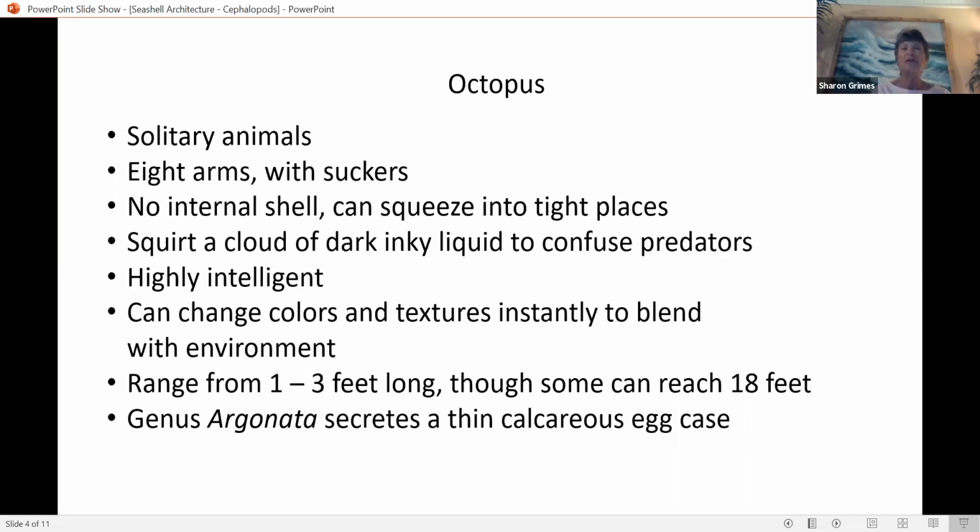Octopus are usually solitary animals. They have 8 arms with suckers. They don't have any internal shell, so they can squeeze into tight places, and they are able to squirt ink to confuse predators. I have been inked by an octopus under the Frederiksted Pier when I was diving.